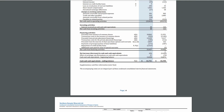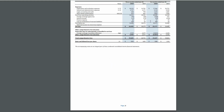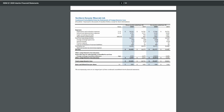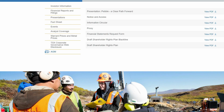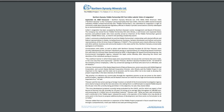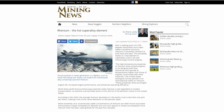I mean, net cash financing, you're looking at almost exact same numbers. So, we're good on that. Total comprehensive loss is very much in the same realm, so not much change between the quarter and year to year. Next, what we want to take a look at is the latest news. September 23rd was basically the letter of resignation for the CEO, and that's based on allegations. I'm going to go through that in a second.